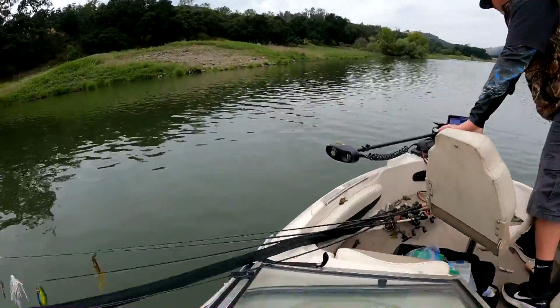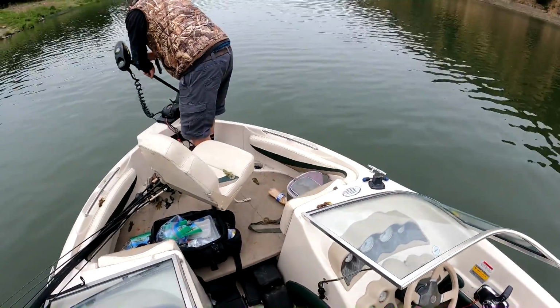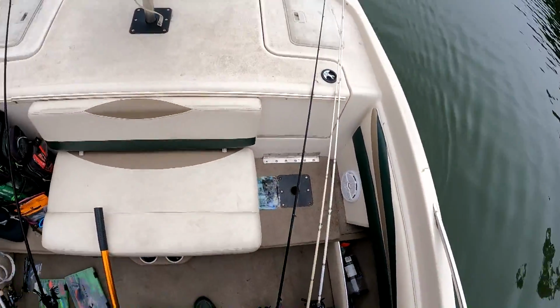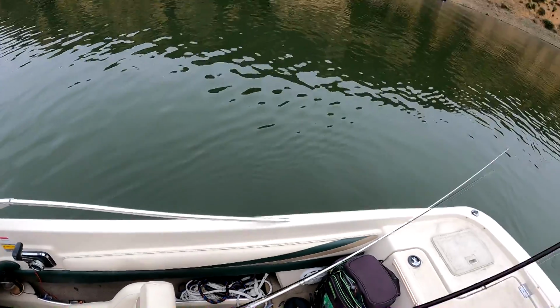See how she goes. It's like 18 right here. It's not too bad. It's pretty good. Now what do I throw? Throw a jig. Throw a jig.